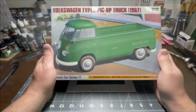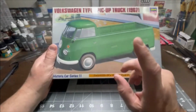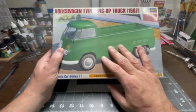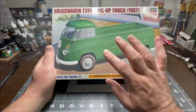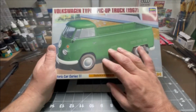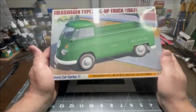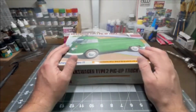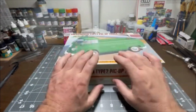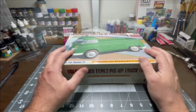So this is my entry into that Psychedelic 60s group build, and I'm really looking forward to this. I'm watching everybody else, when it pops up, I'm watching you guys, shooting you a sub if I'm not already subbed, because I really want to see what everybody's going to do with their builds for the representation of the Psychedelic 60s. So yeah, this is what I'm building. It's the Hasegawa 1/24 scale Volkswagen Type 2 pickup truck. I'm looking forward to this. I'm actually really stoked, and I hope you all follow along.